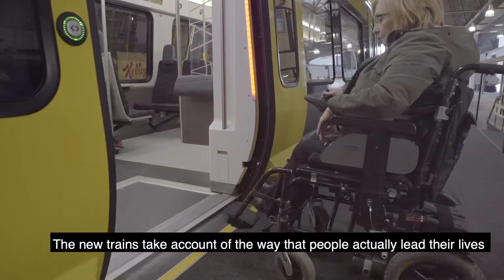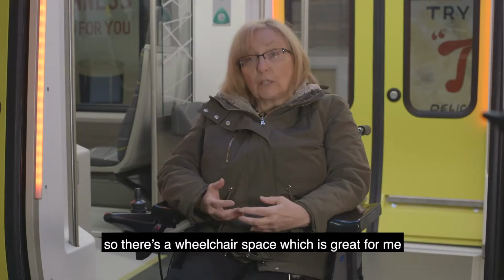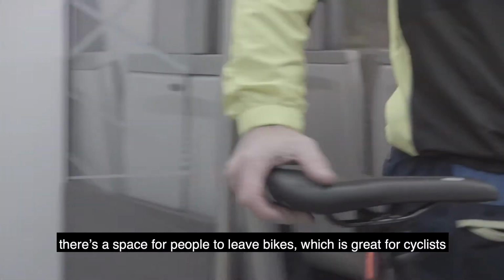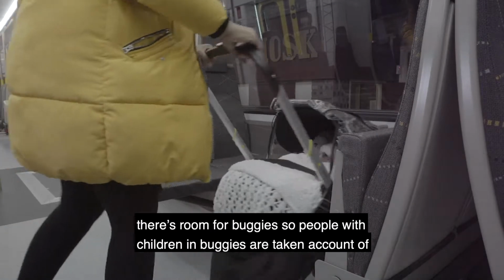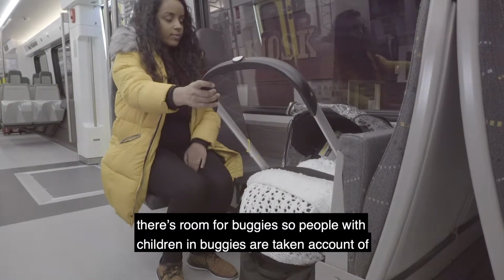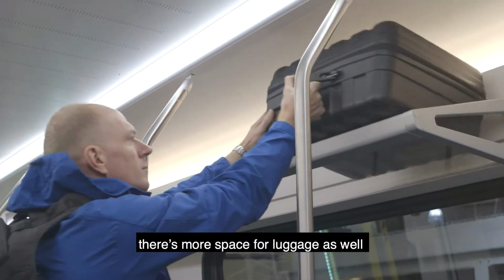The new trains take account of the way that people actually lead their lives. So there's a wheelchair space, which is great for me. There's a space for people to leave bikes, which is great for cyclists. There's room for buggies, so people with children in buggies are taken account of. There's more space for luggage as well.